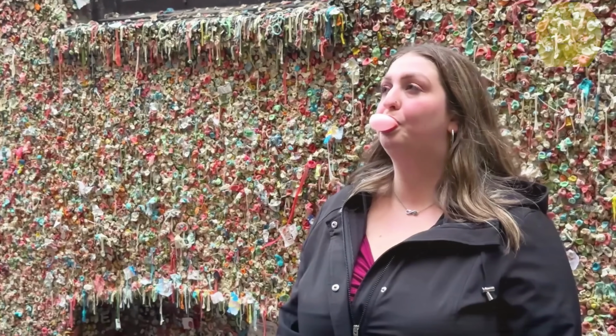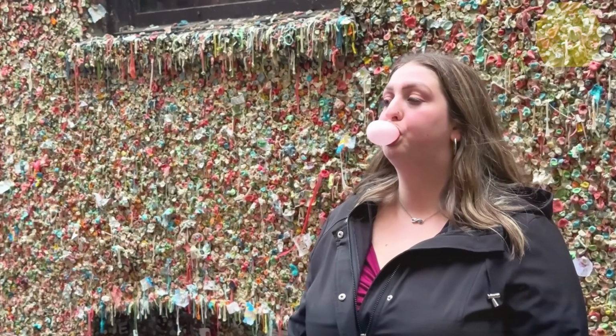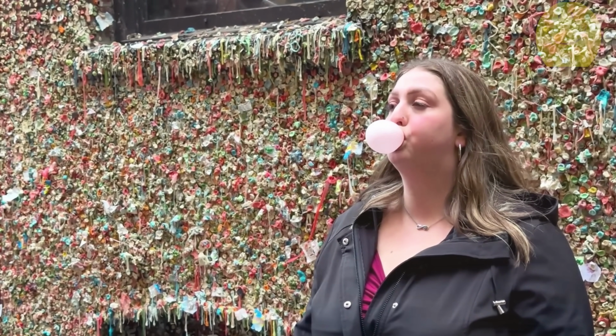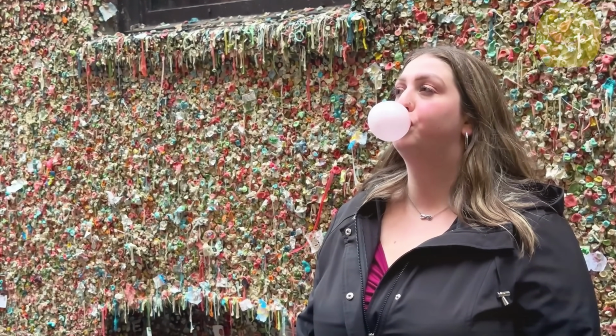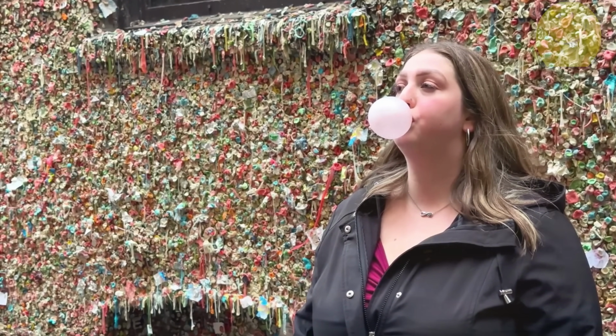Chickle phobia is the fear of chewing gum. People who have chickle phobia cannot stand the sight of someone else chewing gum or make eye contact with them. Some people might throw up if they accidentally step on discarded gum or feel physically sick at the sight of a chewed lump of gum. By the way, that wall is called Gum Wall, located in Pike Place Market, Seattle.